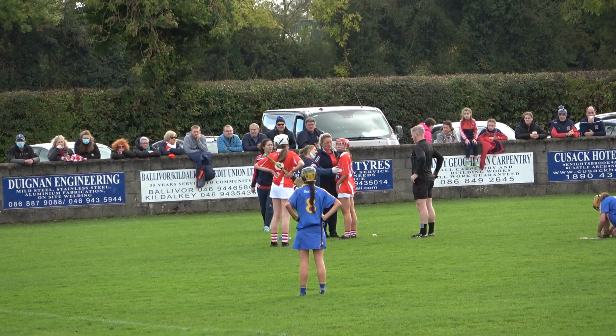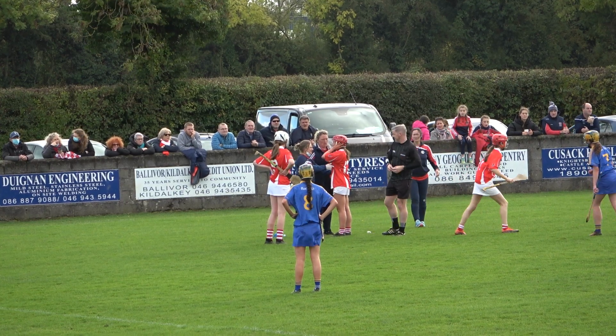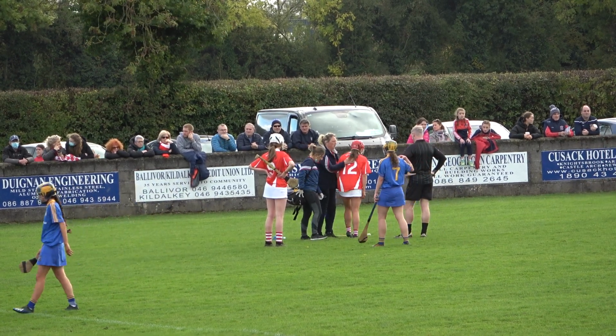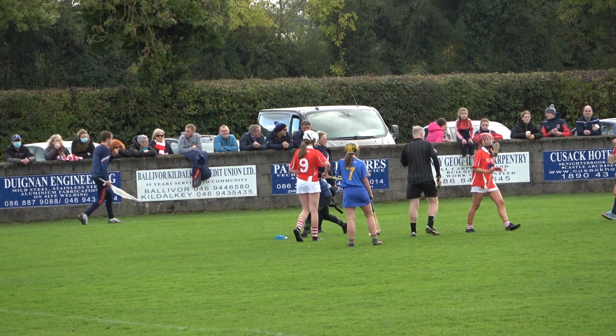We think we've another sub. I think it's Aoife Riley coming on for the Trim team. It could be Roisin O'Brien going off. It is Roisin going off. Aoife's coming in at corner forward. Aoife, experienced player, has done a lot for Trim since she's been a kid. And she comes on for Roisin O'Brien.